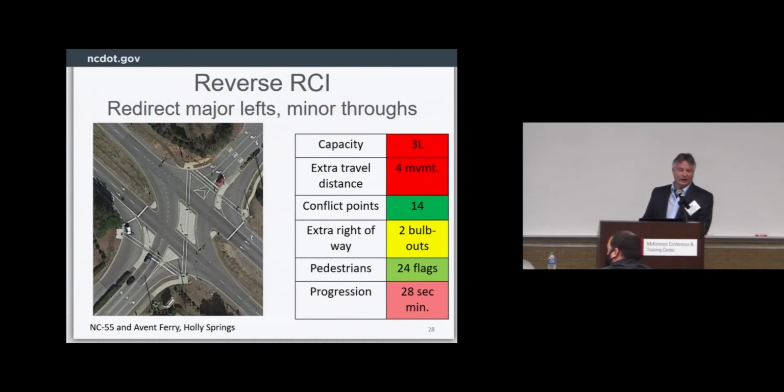So to me, our reverse RCI is not off the table. There's some features here, but I'm hard pressed to see, if we have the Throughcut as a competitor, where we're going to really build that many more of these in that kind of same niche. I think the Throughcut is a really tough competitor.